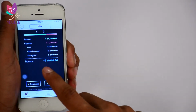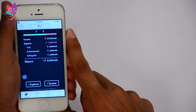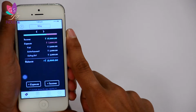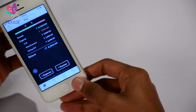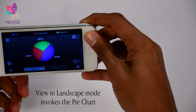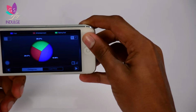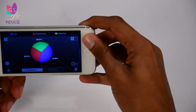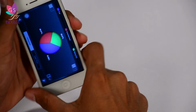So there we go. So now I have 8,000 in my balance. So that is what I am spending. Fuel 3,000, entertainment 2,000, and eating out 2,000. So I'm saving 8,000. So let's just look at it on the chart. There we go. We've got 28.57% on entertainment, 28.57% on eating out, and 42.86% on fuel. So that's my chart. So now let's just go back.